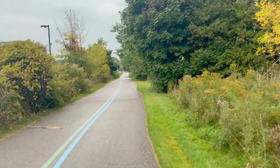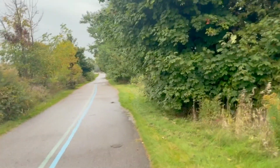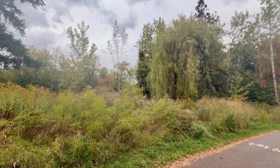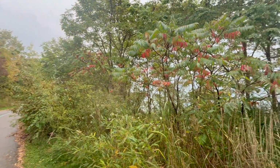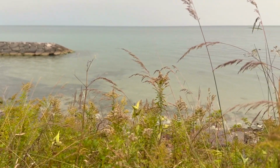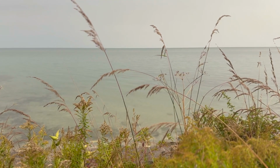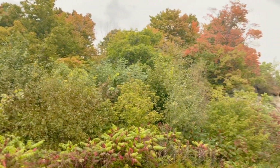I might as well walk to Rouge Beach while I'm here, because I don't come to this area very often, or to this park. So it is raining, but I will make the most of it. How peaceful is this when you're not hearing the trains? You can hear the lake. This is what fall looks like in Canada.